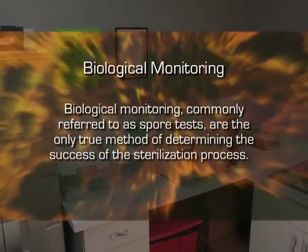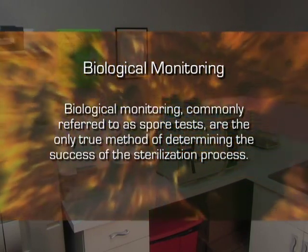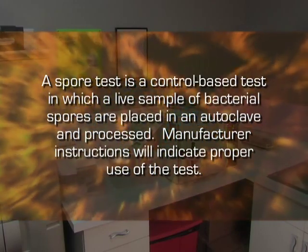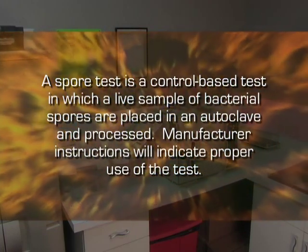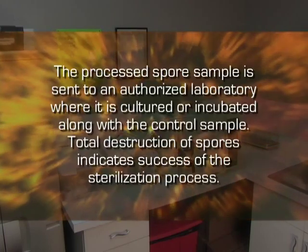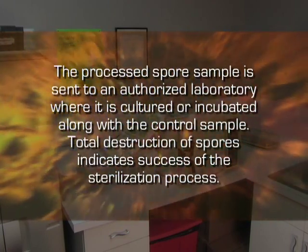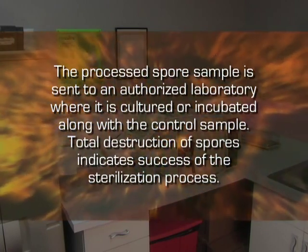Biological monitoring. Biological monitoring, commonly referred to as spore tests, are the only true method of determining the success of the sterilization process. A spore test is a control-based test in which a live sample of bacterial spores are placed in an autoclave and processed. Manufacturer instructions will indicate proper use of the test. The processed spore sample is sent to an authorized laboratory where it is cultured or incubated along with the control sample. Total destruction of spores indicates success of the sterilization process.